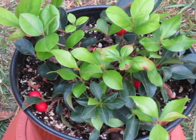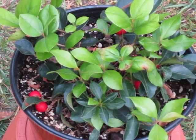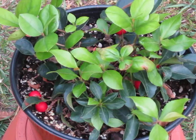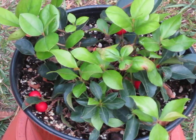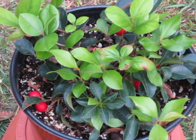Its other names are eastern teaberry, checkerberry, boxberry, and of course, as I mentioned, creeping wintergreen. It is in the same family as blueberries, cranberries, rhododendrons. By the way, azaleas are a rhododendron. Indian pipe fungus, believe it or not, and enkianthus. It's a pretty good mix.